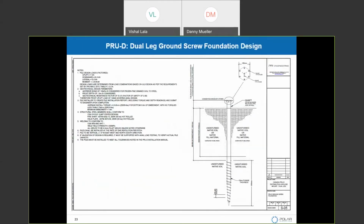And then lastly, we do provide a ground screw design as well. Just so you know, we do sell ground screws. We sell helical piles, as well as straight piles. So if you are looking for a supply of the pile in addition to the rack, you can definitely contact us through Franken Solar.